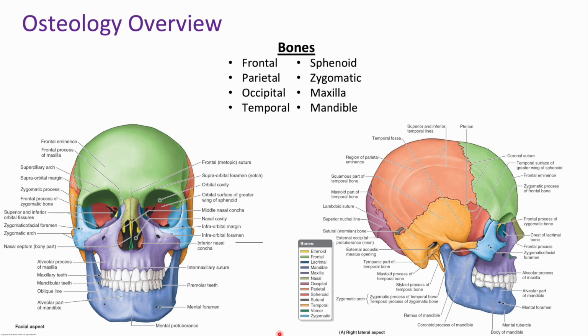So before we jump into the facial nerve specifics, let's look at a little bit of an overview of the head and neck with the bones and some osteology, just because understanding the skull and all of these foramina on the inside and outside are going to be really important for following the passageway of nerves. And so first we'll start off with some bones of the skull.